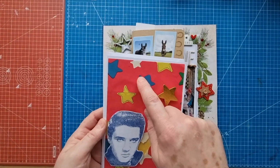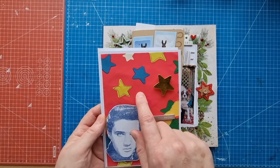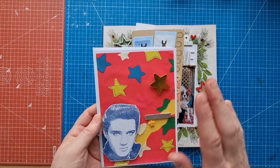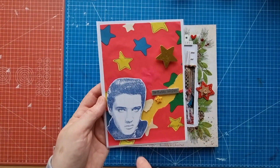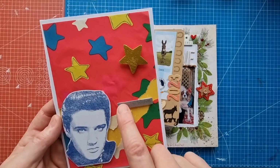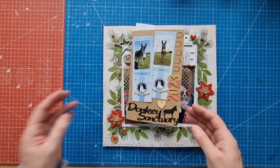So this is a bag that my friend Moira sent to me in a package, and I'm pretty sure, I may be wrong, but I think I may have sent that to you, Moira, a long time ago, because I think it's Cath Kidston. I might be wrong on that though. But yes, I've used that, and a little bit of pattern paper underneath there. I've stamped this image of Elvis, added a little wood star, button star, and a little sentiment, and a little bit of outlining and what have you. So yeah, just a quick card that I did there, and I may do some more of that design as well.